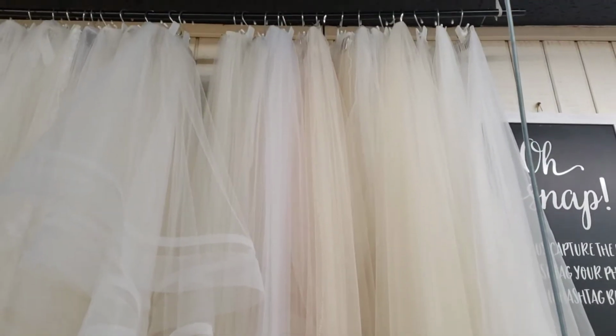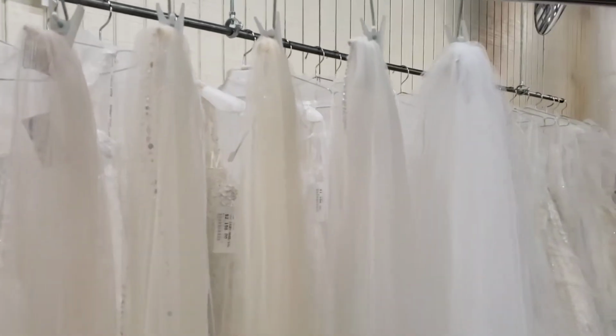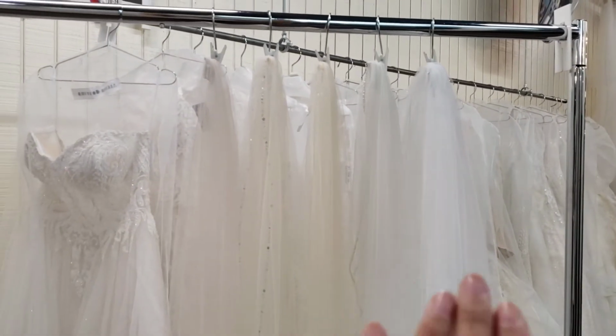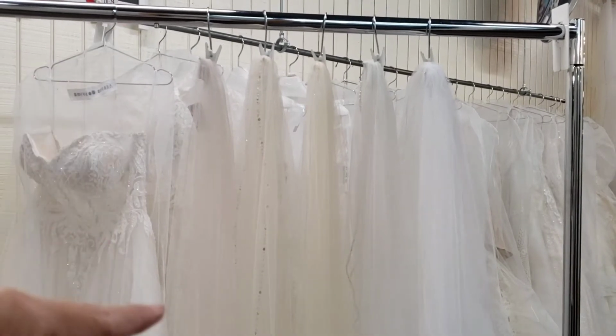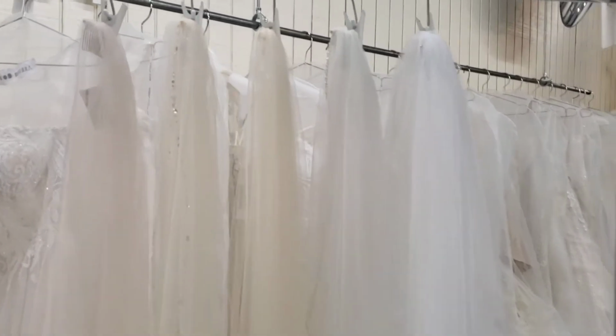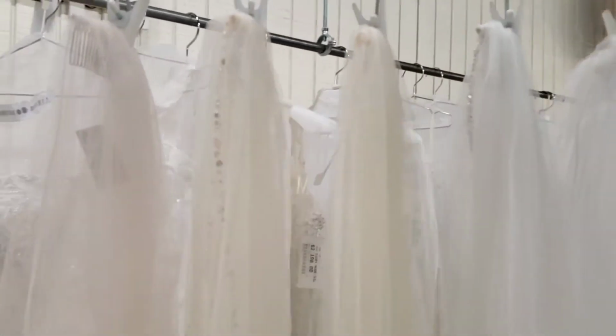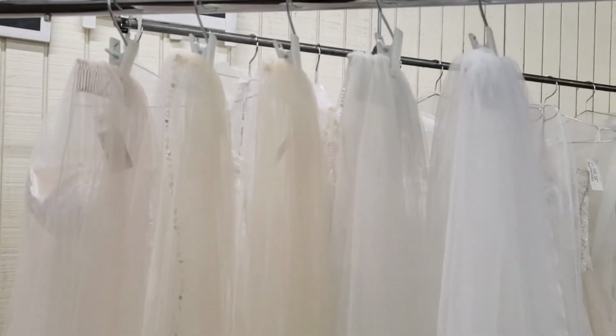All of the colors that you see here are to match the designers that we carry. So on the left-hand side, you're seeing the blushes, the lattes, the light golds, and then ivory, and then the true white on the right. We've made the decision as a store to only stock designer veils. So all of these veils are going to match the designers that you see in our store. I'm going to show you a few different tricks, some tips, and then you'll be able to apply those in your appointment.